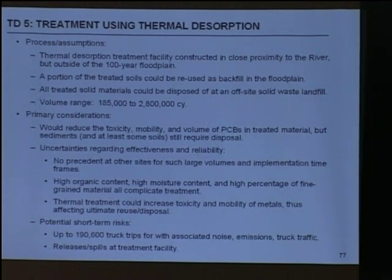Some of the complications that have been noted with other studies are when material has high moisture content, and if you think about it, the first step here is to drive the water off before you get it in there. So there's a cost and a step to dry it out. High organic contents and a high percentage of fine grain materials cause some complications with the process itself. Another thing noted is that in burning off the organics, it can increase the toxicity and mobility of metals. Those metals that are bound to the organics are gone now, so this material is more leachable than it was before for metals. Also noted is that with PCBs, sometimes if there's incomplete combustion, you can get formation of dioxins and furans.